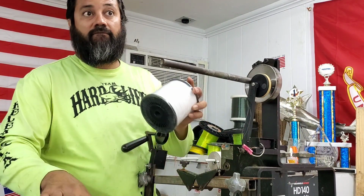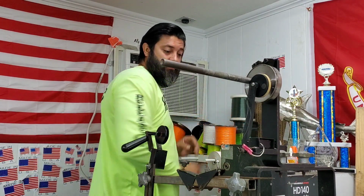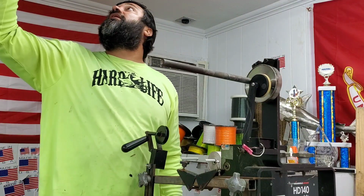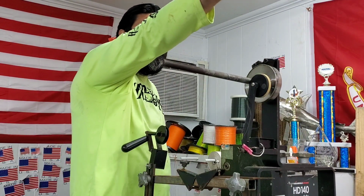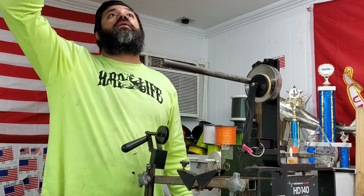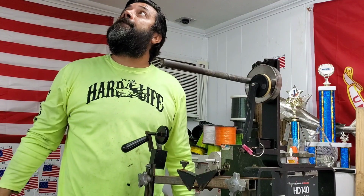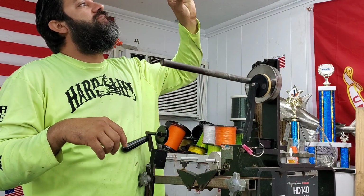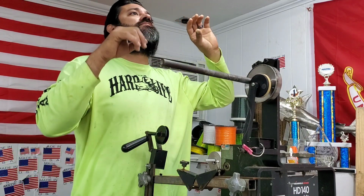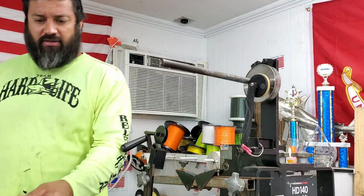How much for the 552? They're asking $850. I got two 550s over there, the fish wrap and the one right behind it. And then the rest of these are all 552s. How long are these 550s? 8.5, 8 foot, something like that. Don't remember offhand.